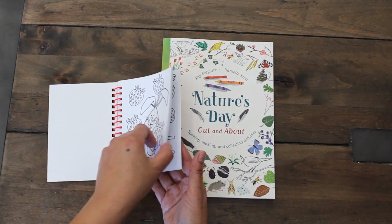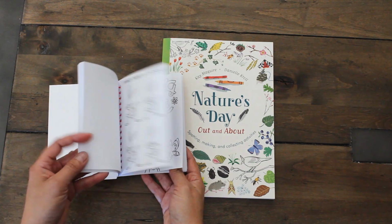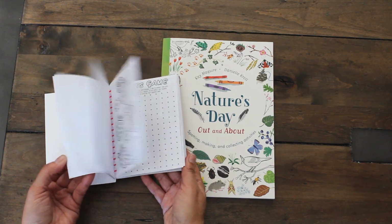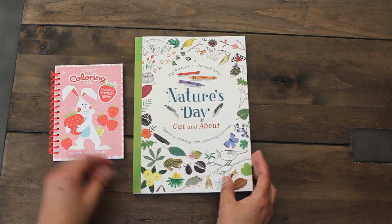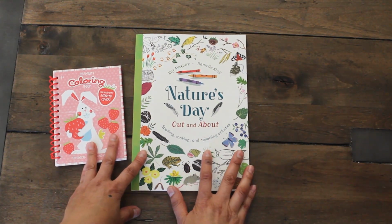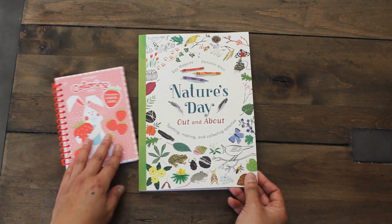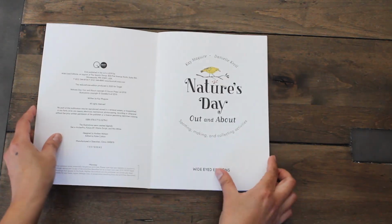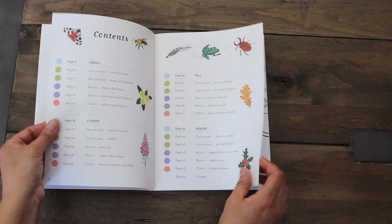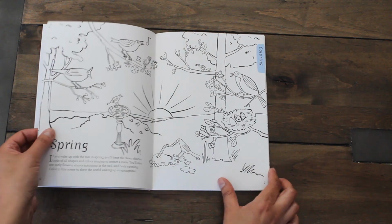So I got one for my daughter Emmy, and look at these wonderful images and activity sheets that she can use. Also got her this Nature's Day because we love doing our nature walk, and I thought this would be a great little booklet and journal for her as well. This was $5, and I'll give you a quick little preview of what's in here. There are 54 pages.